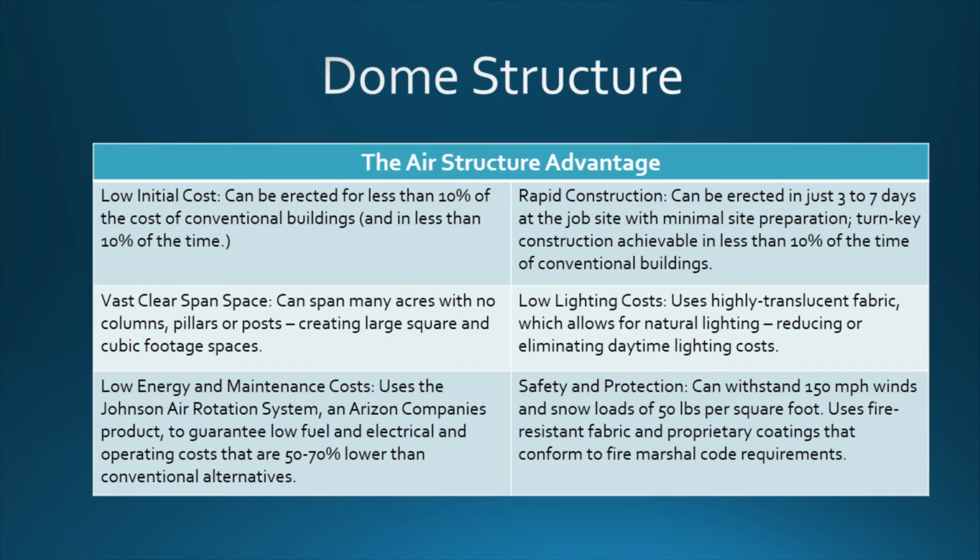You may be wondering about the dome structure and what that might look like and why we would think that a dome structure might be a good opportunity for us. The dome structure does offer for us 60,000 square feet. It's a full-size, 200-meter track inside the dome structure, as well as 4 full basketball courts. It does have a low initial cost, as you can see, at $3 million versus a bricks and mortar type structure. It does sustain high winds, which we know at Central campus and the Rocket Hill, that the winds can reach really high levels, but it can withstand 150 mile per hour winds and snow loads of 50 pounds per square foot.